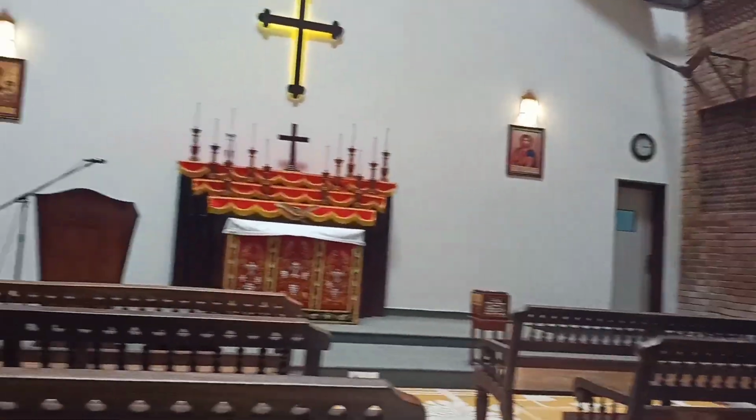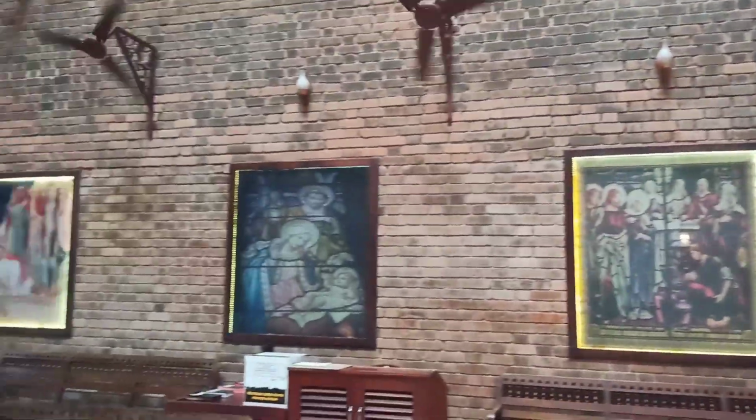And this was the prayer room inside the hospital. Such a peaceful place, and I spent some time there.